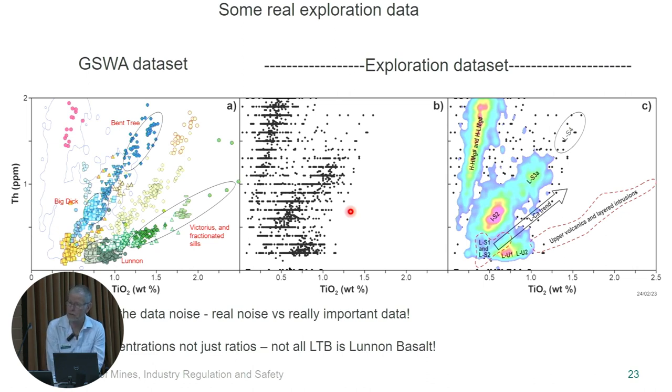At least have a look at it, because you really need to be able to tell the difference between real noise and really important data. This is where a lot of the smaller units sit. They sit in this snot, and if you don't identify it, then you're going to miss it. You're going to miss out on a whole lot of data. Do your heat maps. Make sure you do your heat maps. None of them exist in this population, but do your heat maps. You never know. You might pick them up.